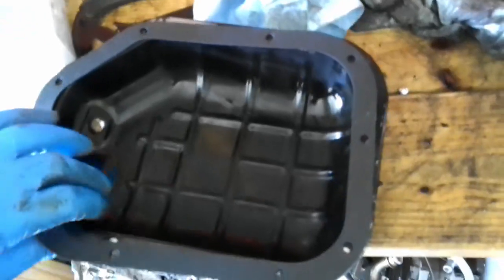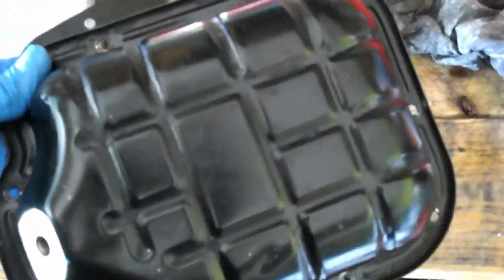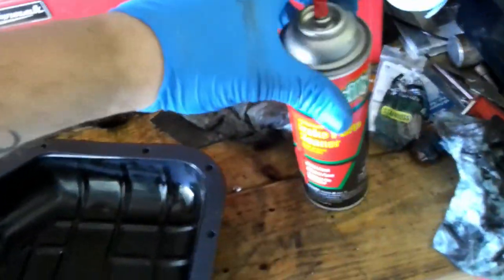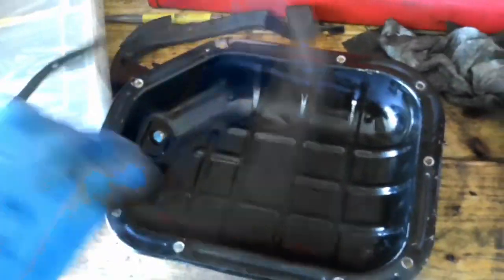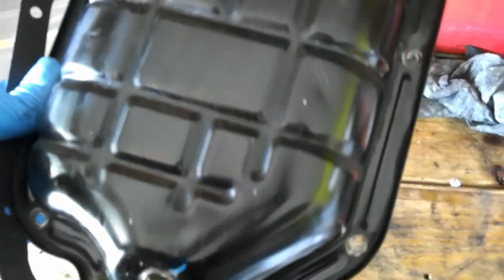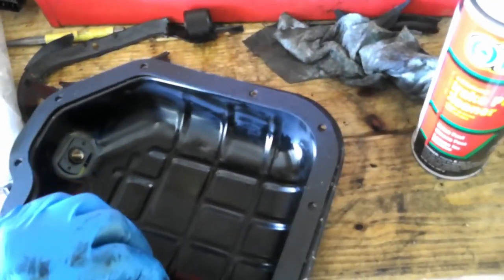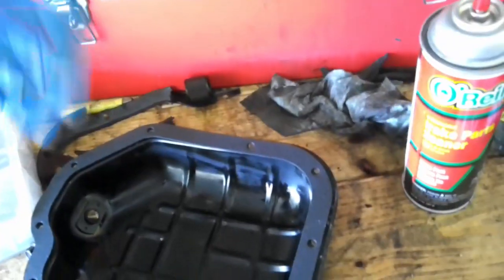Here's the new gasket. I'm probably going to re-spray paint it black just so it's nice and clean. Put a clear coat on it, hopefully, if I have that. I used brake cleaner right here to clean off everything, the inside gasket, mating surface, around the edges, and the back of the pan. So now we're going to put this new one on. You can always have it hold on by just taking any type of grease and putting little dabs along here, and you'll be good.